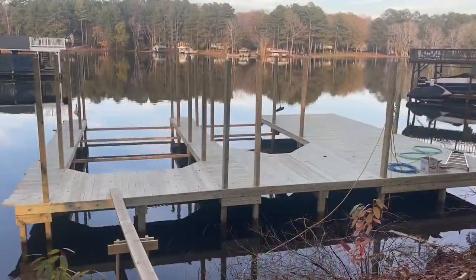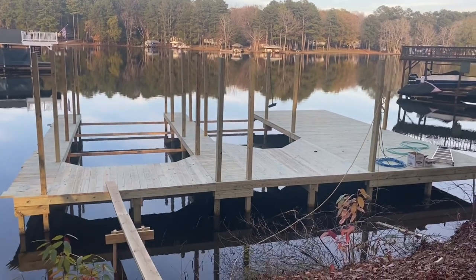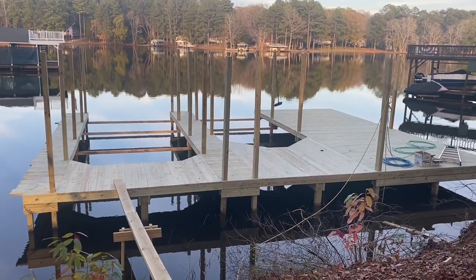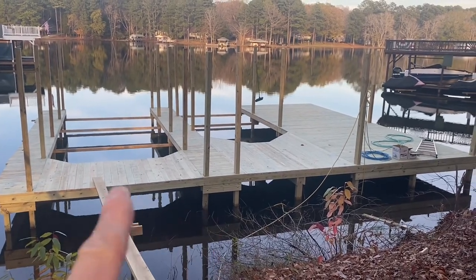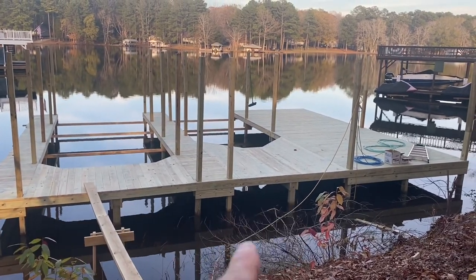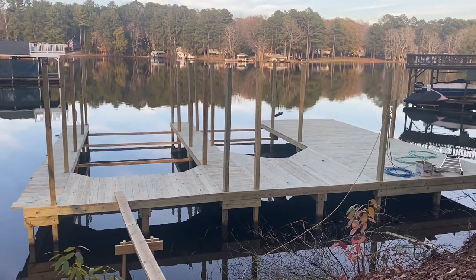All right, everybody, I'm back at the lake one week later. Looks like there's two guys that have been working on this during the week. We had one rainy day, so it looks like they got most of the deck down. It's not quite all screwed down yet, but they got it pretty much all down.